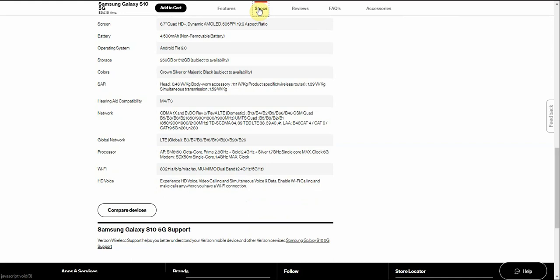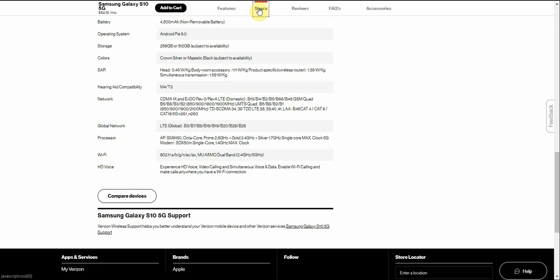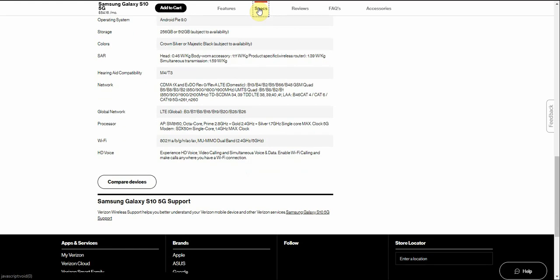Global network processor is Snapdragon 855 and all that. Wi-Fi 802.11 a/b/g/n/ac/ax dual band Wi-Fi. It does have HD voice. It experiences HD voice, video calling, and simultaneous voice and data, and Wi-Fi calling to make calls anywhere you have a Wi-Fi connection. So that's pretty good.